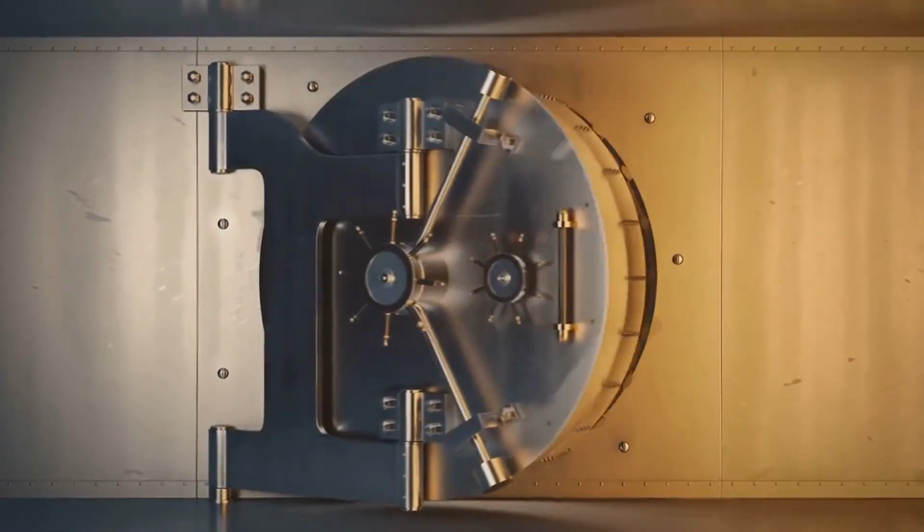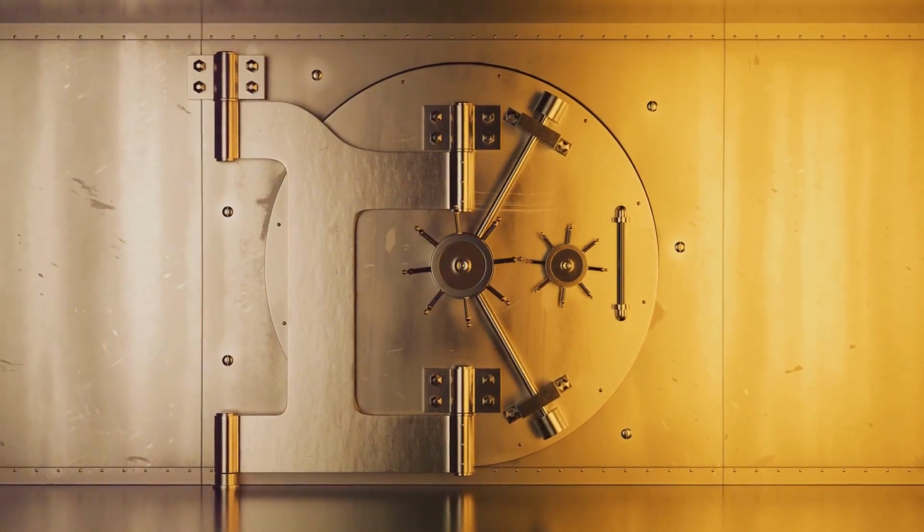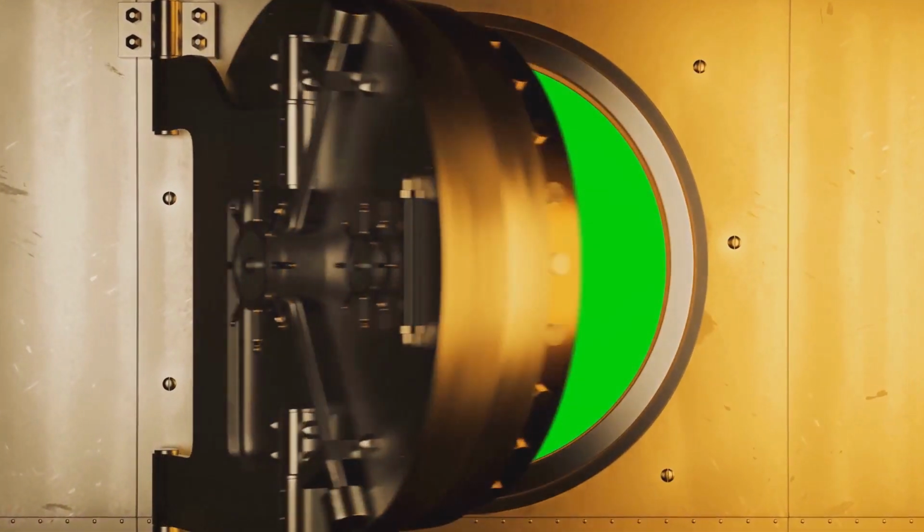Remember, the key to a successful Gold IRA rollover is choosing a reputable custodian and understanding the rules and regulations set by the IRS. It's a process that requires careful planning and consideration, but with the right knowledge and guidance, you can turn your retirement savings into a golden opportunity.